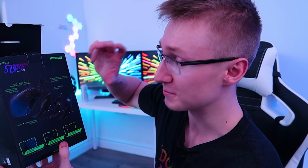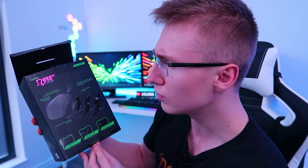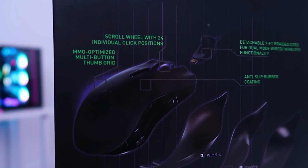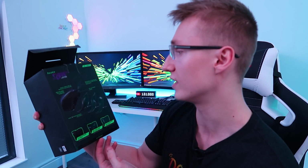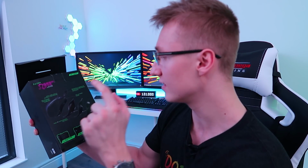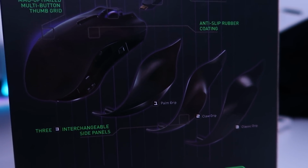But taking a look at the back of the product, this mouse in particular had 12 buttons on the side of it right there, a rather advanced scroll wheel with apparently 24 individual click positions, whatever that's supposed to mean, and a detachable 7-foot braided cable for wired/wireless operation. This mouse also came with a palm grip, a claw grip, and a classic grip for the side of the mouse. Because of all of these extra features, this mouse in 2012 was, I think, probably one of the most expensive mice out there.